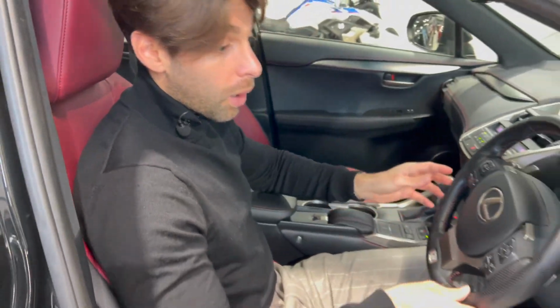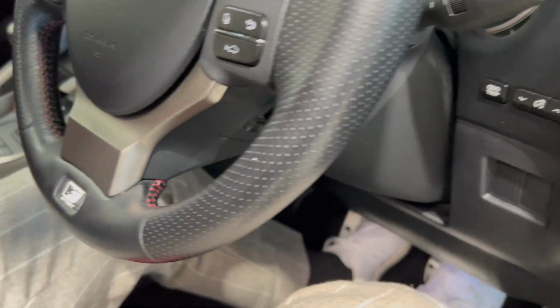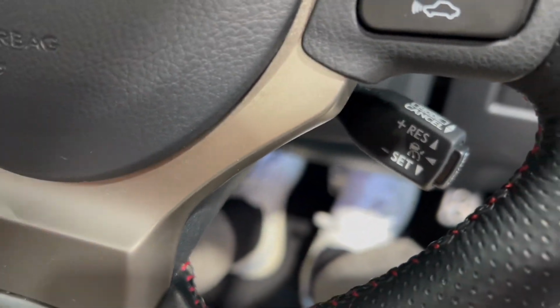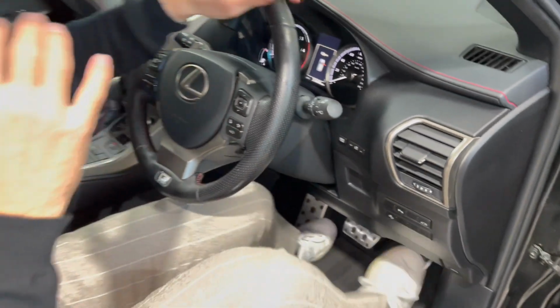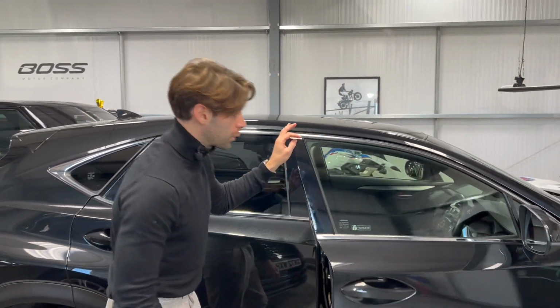So one thing I did forget, cruise control as well. The car also has cruise control, automatic headlights, automatic wipers, everything that you would imagine a car like this to have, all the options. Now I'll jump out, quickly summarize for you.